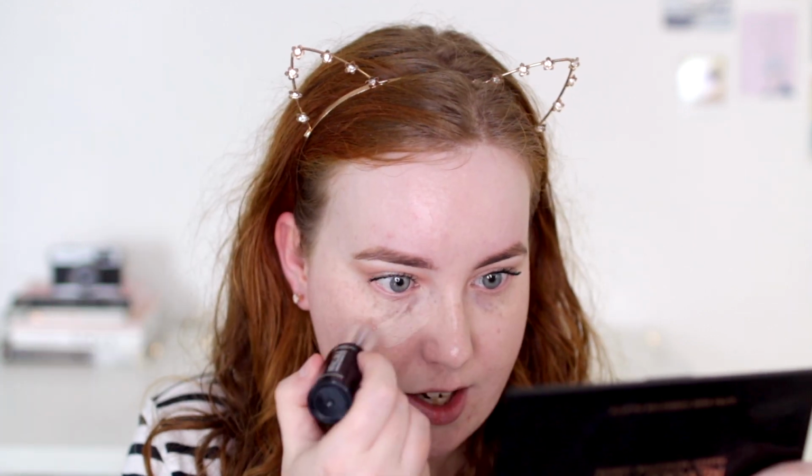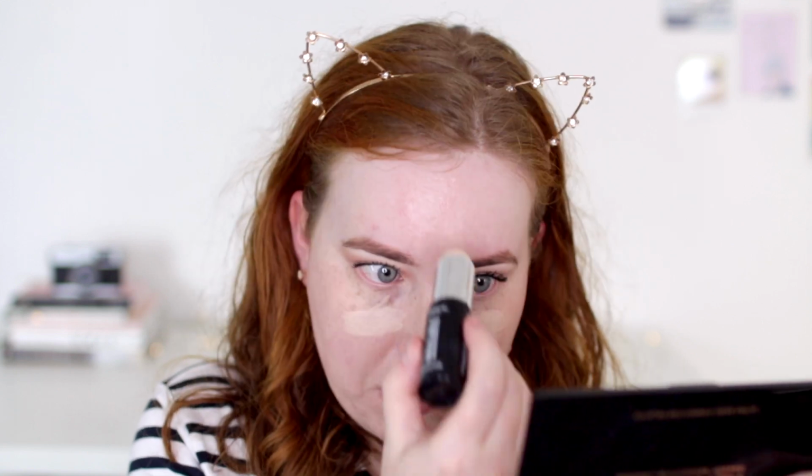So now that my eyes are done, I'm just going to top up my foundation a little bit where I need it. I like to finish my eye makeup before I go in and do more work on the base, and then I can see it more as a look than just my foundation on it. I don't know if I'm making sense. I'm just taking the shade 80 and putting that in the areas I want to brighten up a little.